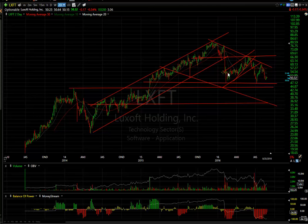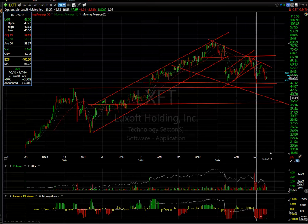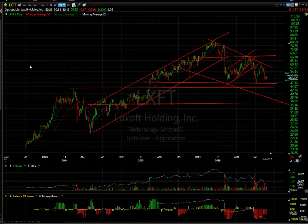Luxoft, the stock I gave you a couple months ago, finally rolled over, bounced, and rolled over again. Still, I think that it could be headed for a move down towards 37, 38 short term if it breaks the double bottom, which comes in around 46.5, 47. Let's call it 40. Yeah, 46.5. Below that, the stock could fall away into the 36.7 zone.